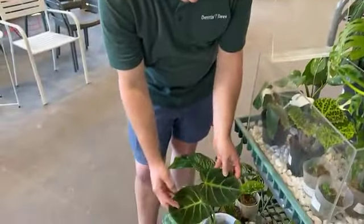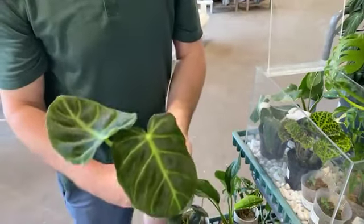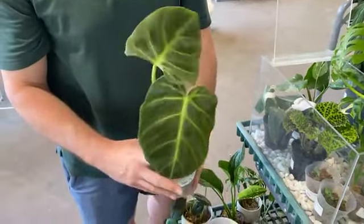You just know that is something that you watch out for. What would I see first? Like the first thing I would notice if maybe it had spider mites? Maybe it might look a little dusty.